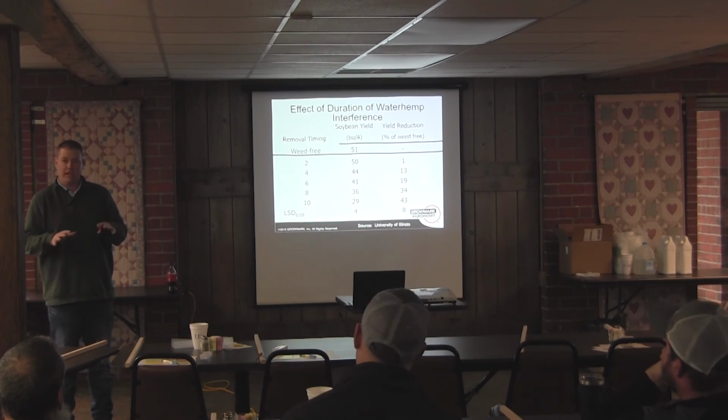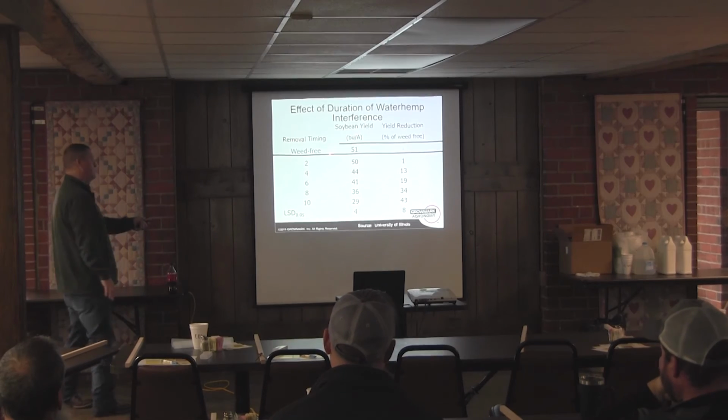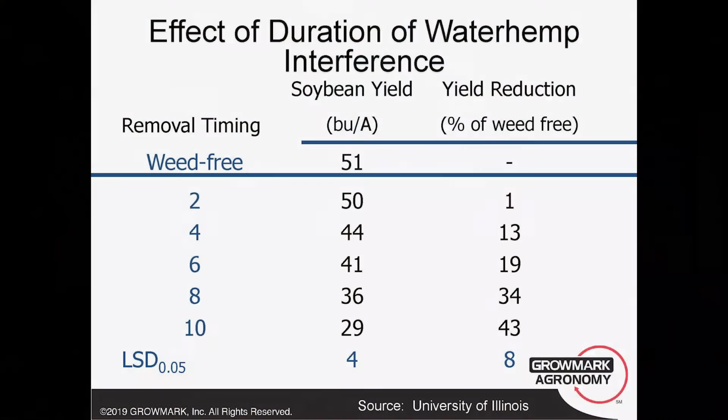So this is the first stage, right? So they didn't have huge pressure. But that's why you find that in Illinois, their weed-free was 51 bushel, which would be much higher in a lot of plots today. But the goal here is what they did is they said, hey, what's the value of using a residual versus let's not use a residual and let's wait till the weeds get 2 inches tall. How much yield loss do we lose, right?